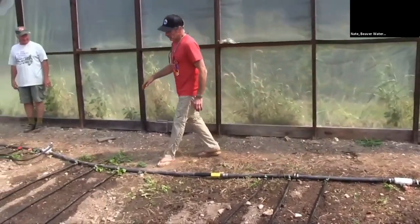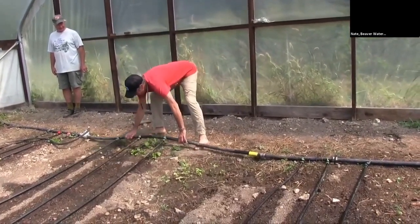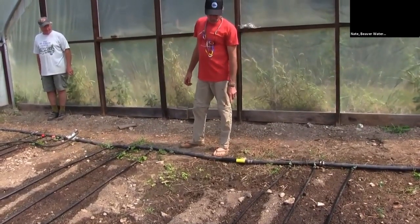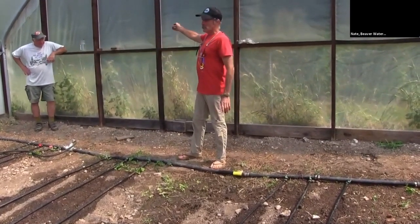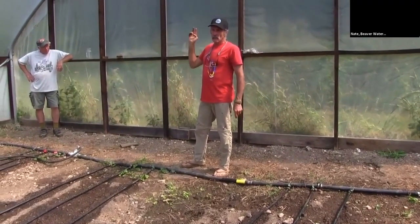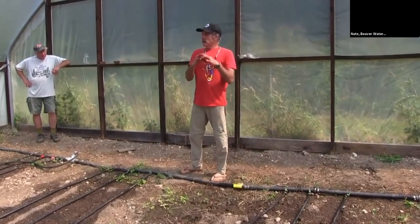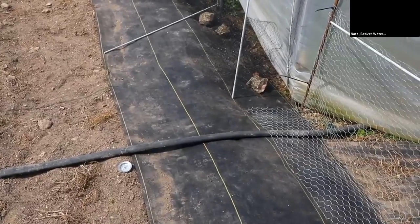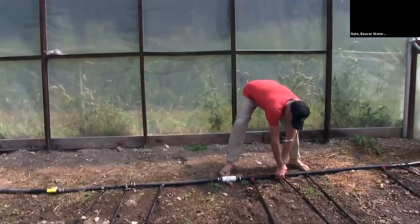This right here is what we are using for header pipe. This 1 1/4 inch, what's called oval hose, connects directly to our 2-inch underground lines that are part of our main water system. They call it oval pipe because outside you can drive over it and it'll flatten, and it only fills up and becomes round when it's full of water. But I like the 1 1/4 inch pipe.